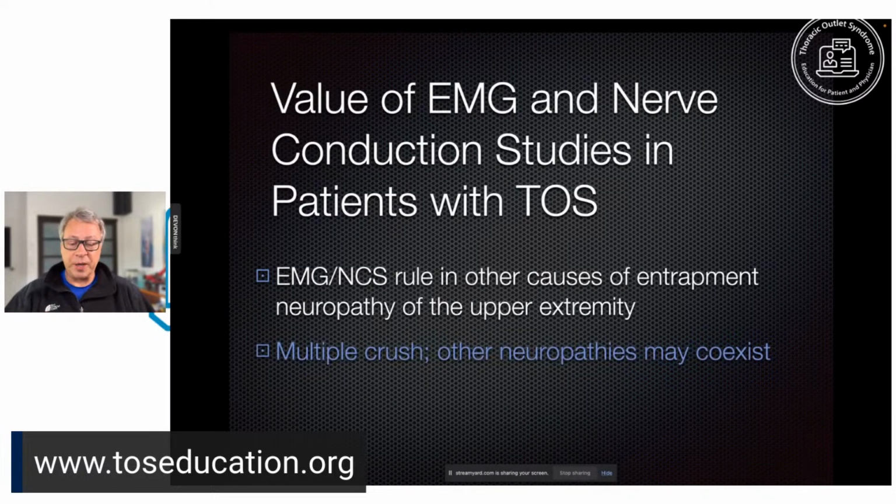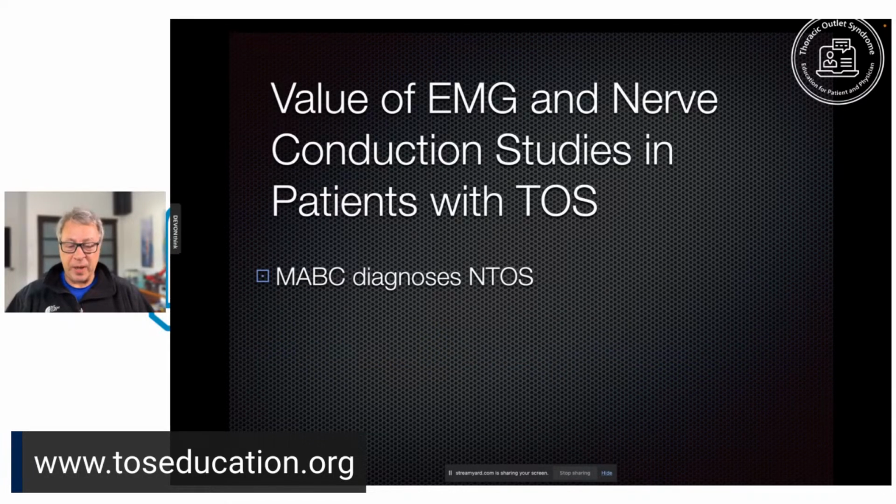There's a syndrome called double crush or multiple crush, where compression or tension on the brachial plexus causes the nerves downstream to act abnormally. But when you treat the brachial plexus compression, the peripheral nerves get better. So by itself, EMG does not rule out TOS.